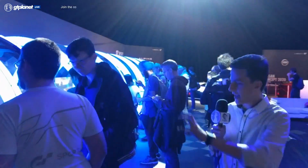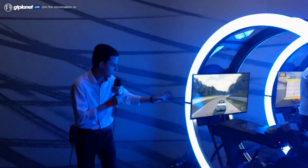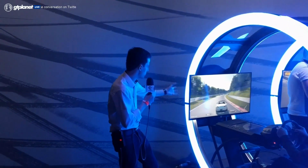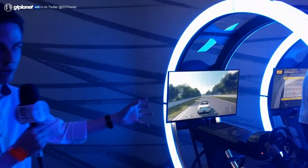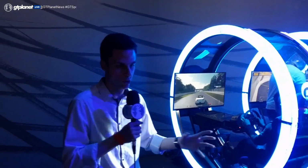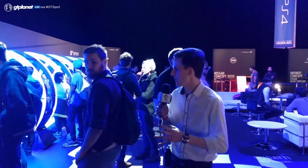We've got the gaming pods here with the Thrustmaster T300. So let's just get inside here and you can see exactly what it is that's on display. So we've got the GT Sport video game there. Got a gentleman playing the game, of course, with a Thrustmaster T300 RS wheel as well. Driving an MX-5 currently around the Nordschleife. Having very, very good fun indeed. Let's see if we can talk to a few people about the game.